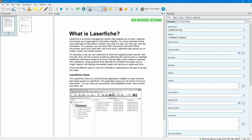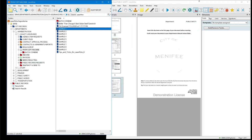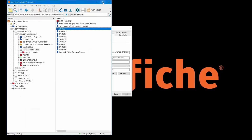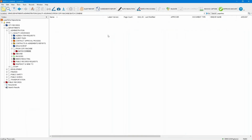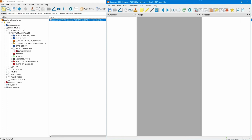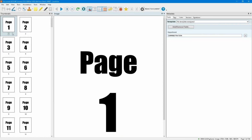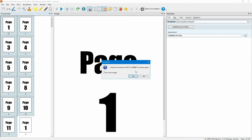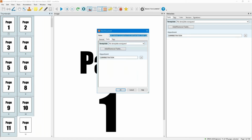Now, let's talk a little bit about thumbnails, and this is really important, you guys, and I think that this is something that you're all going to appreciate. Okay. Let's go into this batch combine. Now, we combined all those documents into one big 154-page document, and I'm going to go ahead and open it and maximize it. Now, with the thumbnails, I want to show you this. So pages 1, 2, and 3, this is an 11-page document. So right up to here, I'm going to select page 1, and I'm going to hold my Shift key down and select page 11. And then check this out. I'm going to right-click on it, and I'm going to say New Document. Create new document from batch? Yes. Right? So this is document 1.